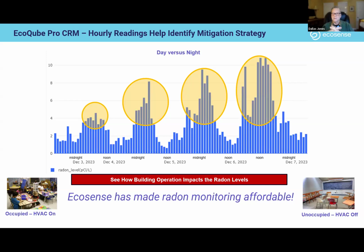She says, well, I'm under that 4 picocurie per liter action level that the US EPA sets, but I am at home sleeping at night when it's up at 7 and 8, and I'm away at work during the day when it's down at 2. What do you think? I said, well, I think you've hit the nail on the head. I wouldn't be very happy if every time I come home and go to bed at night, I'm breathing 8 picocuries per liter, even though the average is less than 4. So having the ability to look at the hourly data and make some comparisons to the kinds of operation in the building is very valuable to taking action.